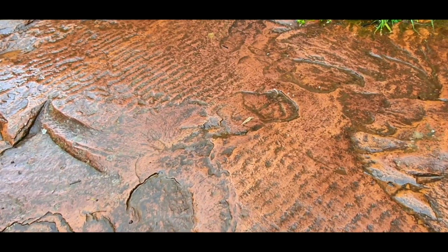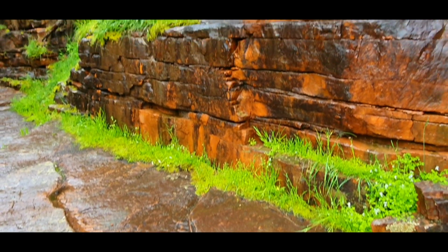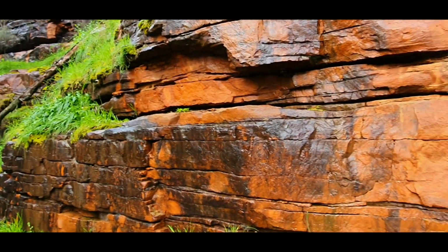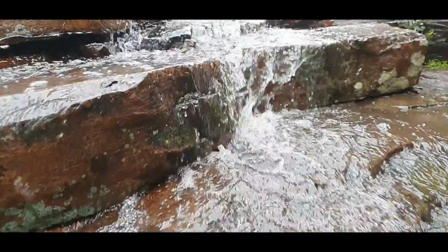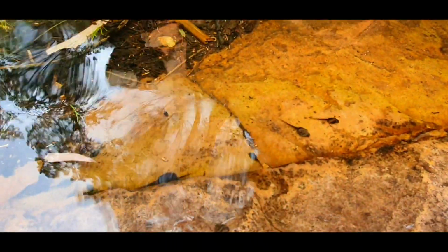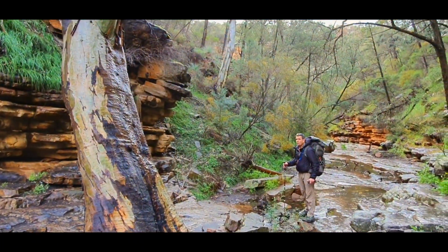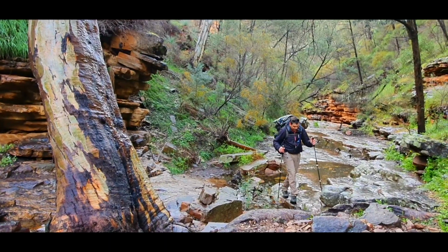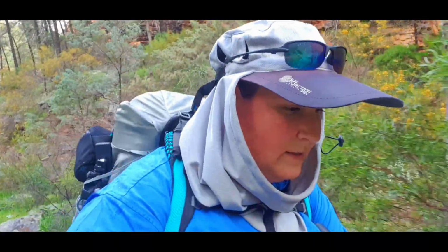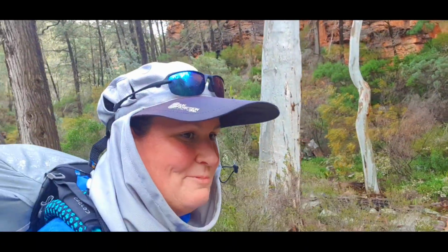You can see in this rock there's actually an ancient seabed. Millions and millions of years ago there was a huge inland sea in Australia, and the Flinders Ranges area was part of that before the upheaval that turned it into the ranges. So lovely seeing all this water.